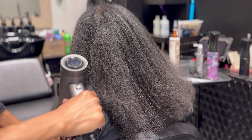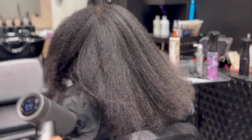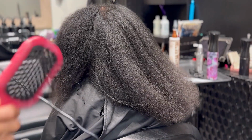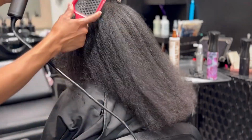Avoid products that are not pH balanced. Products with a pH that is too high or low can disrupt the hair's cuticle, leading to dryness and frizz. So always try to use pH balanced shampoos and conditioners to maintain your hair's natural structure and moisture levels.